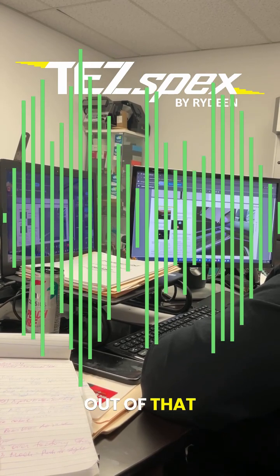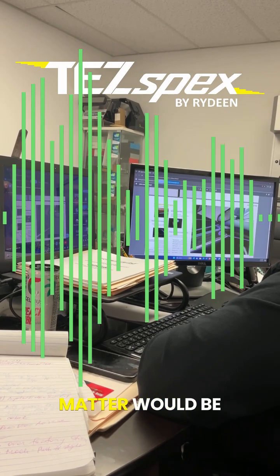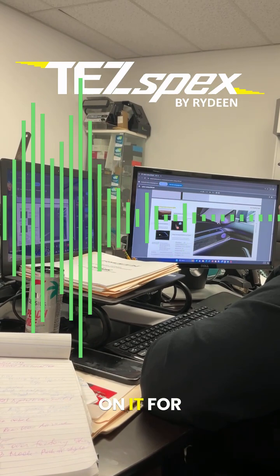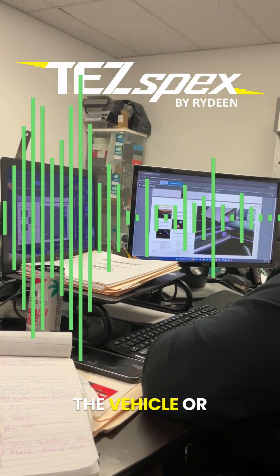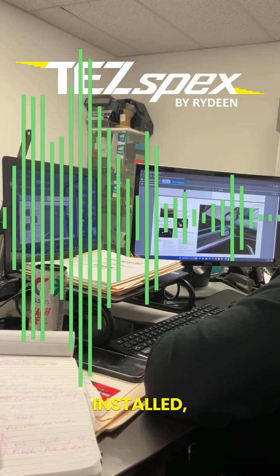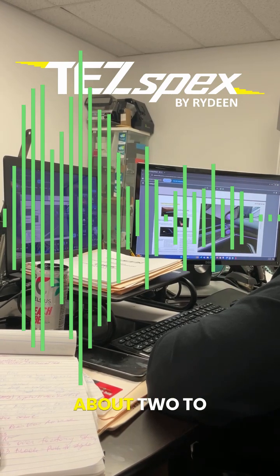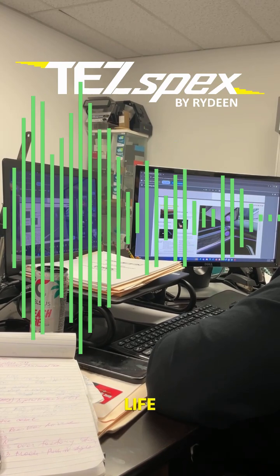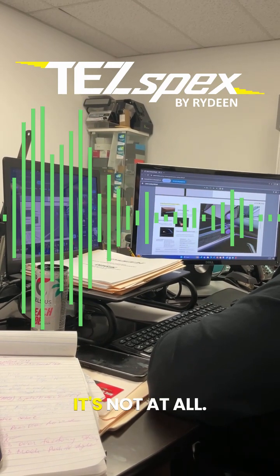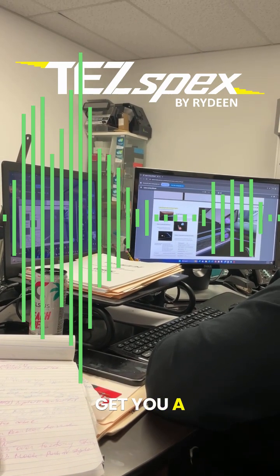But out of that price sheet, I made two different things, but the one that would matter would be the installation times. So I could probably add another column and just put the draw on it for the life of the vehicle or the battery, so that way you can tell. But to be honest, man, with everything installed, everything we had installed, we did the math and added everything up, and you're literally taking about 2 to 3% off of your battery's life with everything running, even the fridge. So it's not crazy. Yes, it's not at all, but that information is important. People want to know that stuff, so I can get you a sheet with all those times.